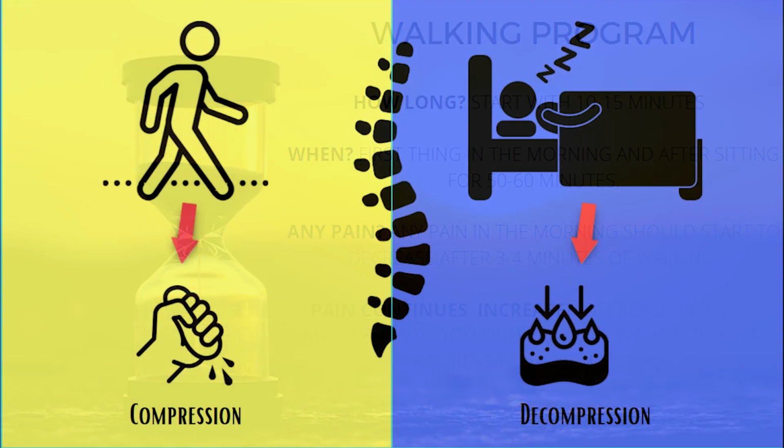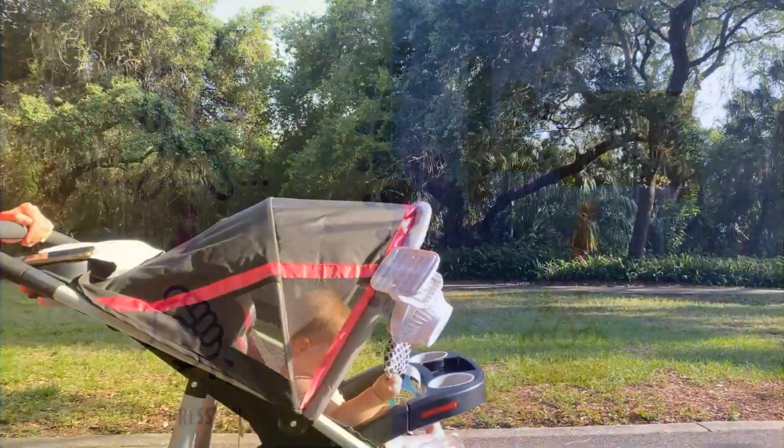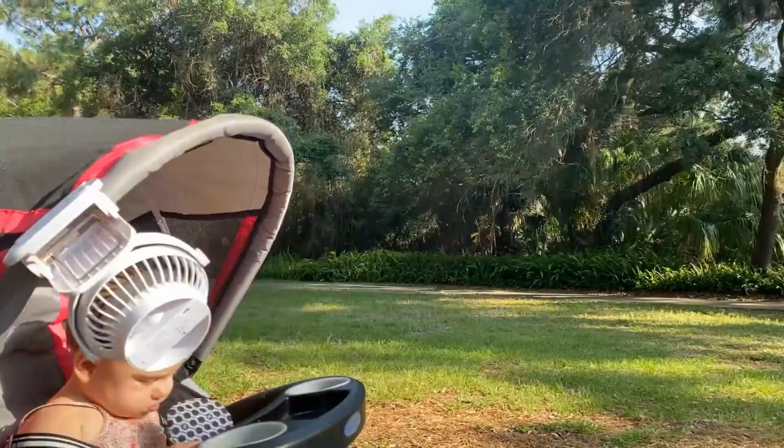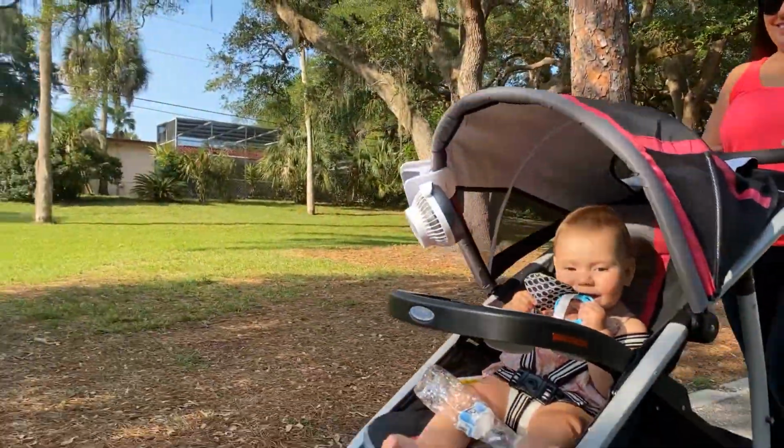Every step compresses and squeezes old fluid out of your joints like squeezing a sponge. Every time that compression is released, it is like letting go of that same sponge, soaking up nutritious and hydrating fluid. Because cartilage is avascular, healing and growth is dependent on these compression and decompression cycles provided by walking.